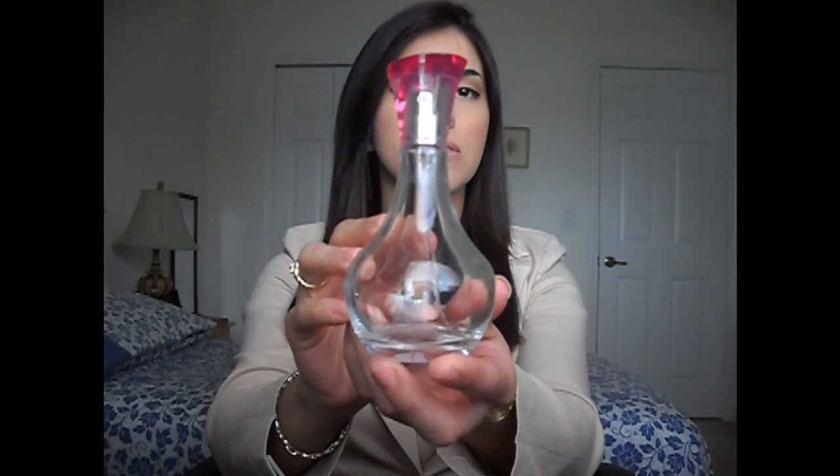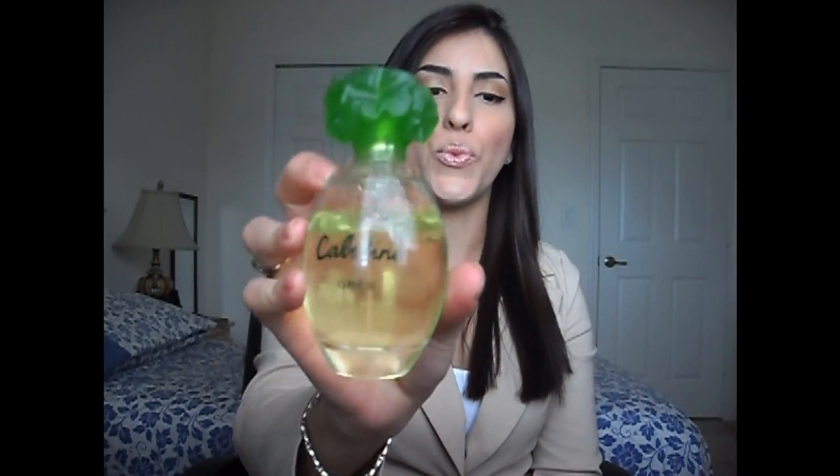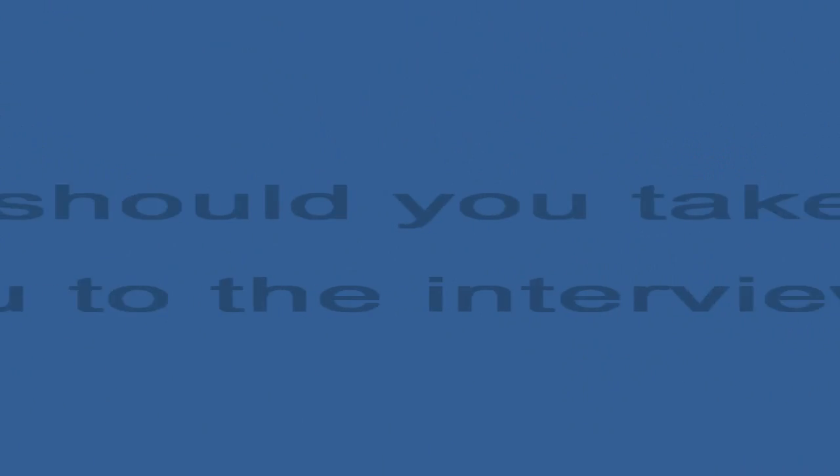This has a really light scent. Or the one from Paris Hilton. Or my favorite one, which I've recommended in a bunch of my videos, Cabotine de Gres. Really light scent. It's not something that people are going to consider as being too strong. So remember to keep it toned down.